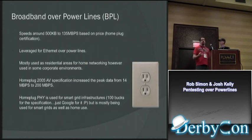A lot of times you'll see this in residential areas, but you also see it in corporate networks, simply because some of the devices being added to corporate networks communicate over the power lines because it's a lot simpler. The other thing is that this is what the smart grid is going to be using, so the utility companies don't need to add a lot of new infrastructure costs.